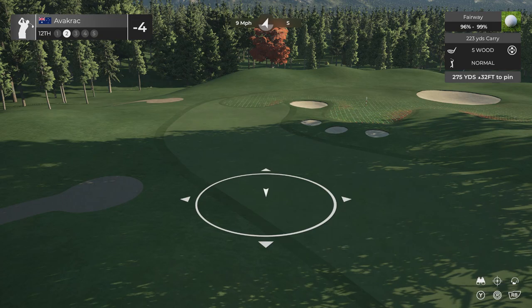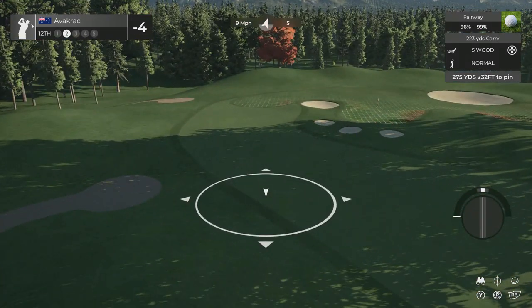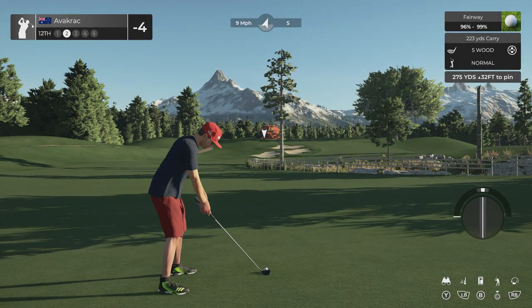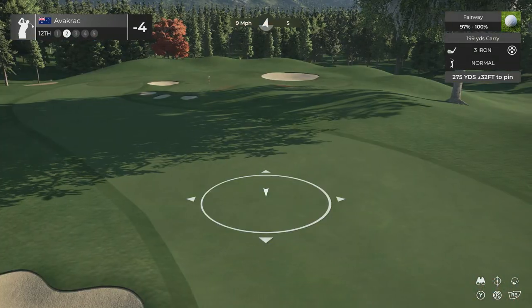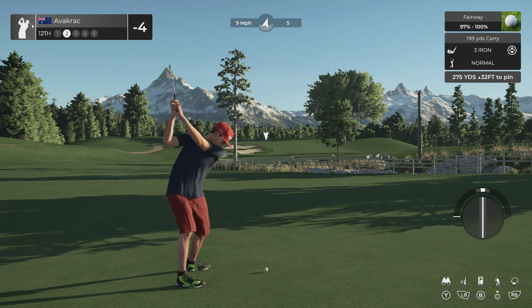Alright, what do we got? 275, 32 with the wind. You know what? Being a par 5, I might actually just play the 3. I might just play it here with the 3 on this one.